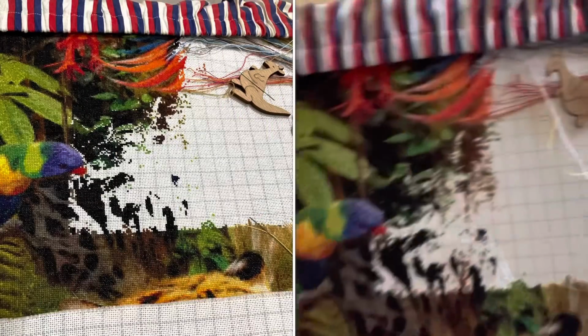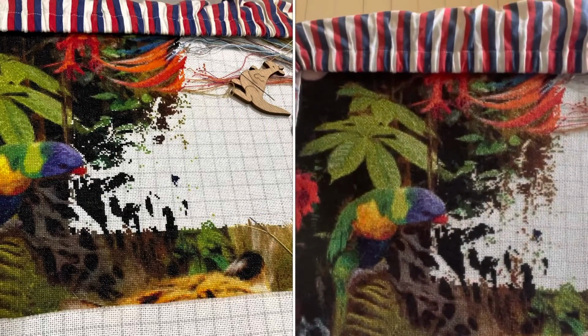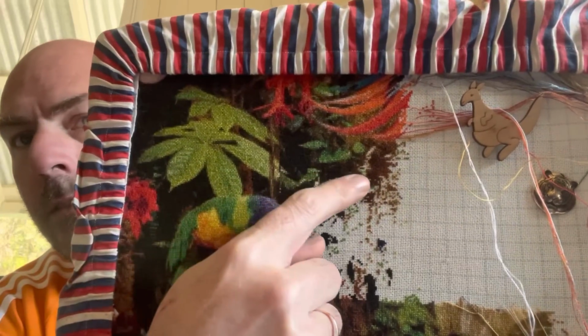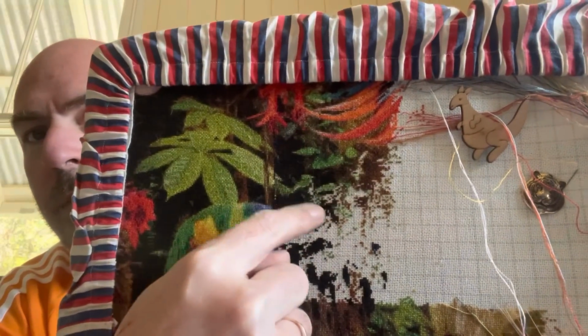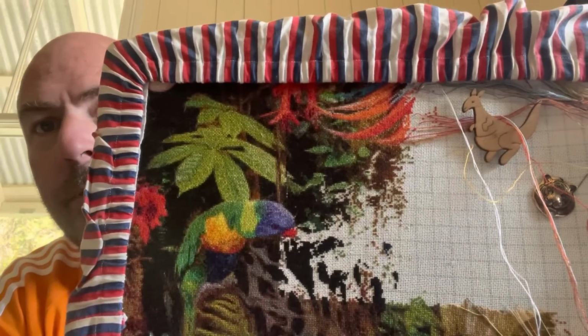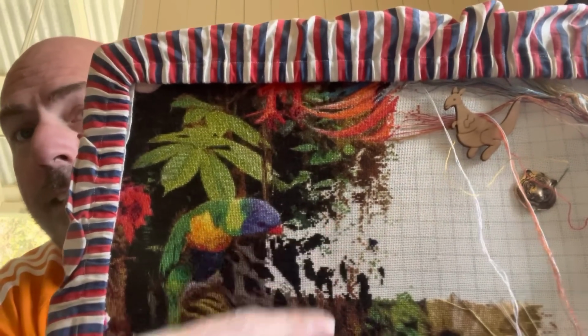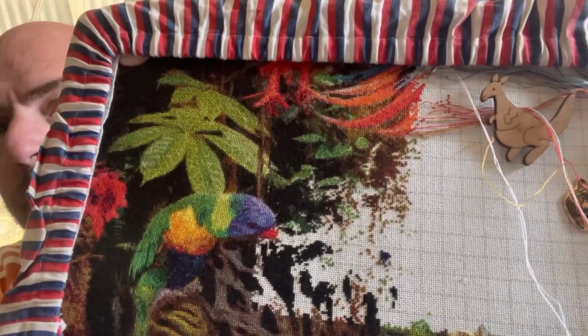And this is where this one's up to now. So I worked a lot of the colours through here. They were all mainly browns, so as you can see I've filled in around the lorikeet's head as well with the colour. And I've worked through here and down here, so it is getting there slowly. So I'm probably about half the way through on this page now.